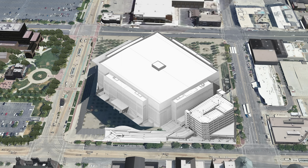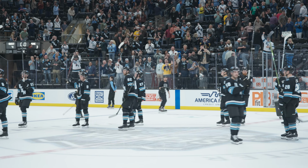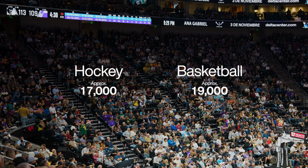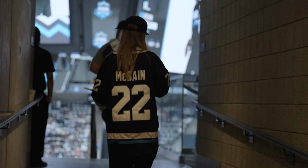Our overall goal is to make sure that we do all the work during the course of the summer months. Once both the hockey and the basketball season ends, we'll kick it off right then, and then work until the first game in the fall, and do that over the next 3 summers. We're going to just enhance and update a lot of the areas so that fans will really feel like they're coming into a new arena.